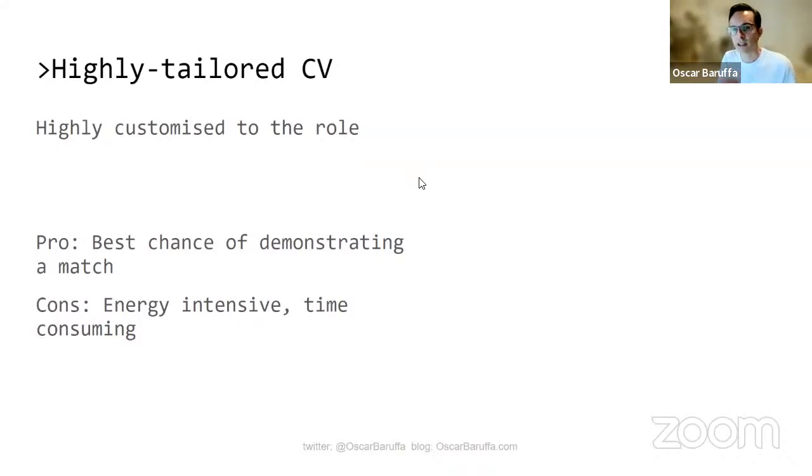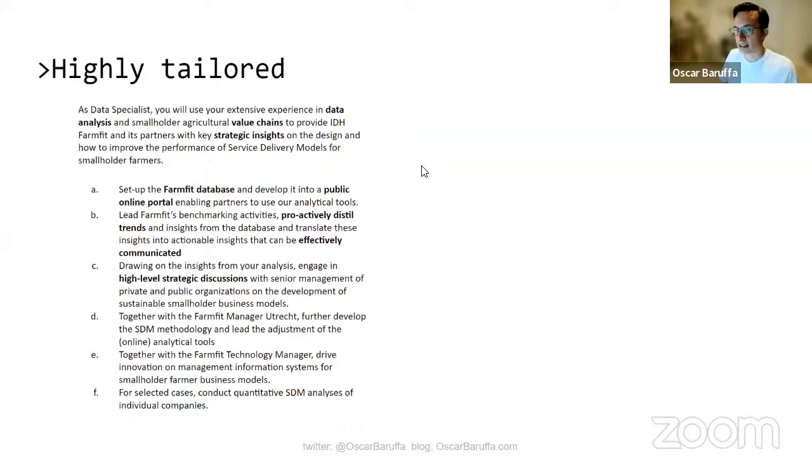So you're trying to show how you're a match in the best possible way. The con is this is super time consuming and very energy intensive. Of course, the more research you put into it, the more energy it takes, and getting rejections or not even hearing back, these take a little bit more of an emotional blow. But let's have a look at a highly tailored CV.